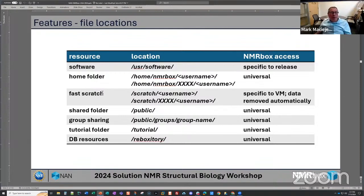Note that every NMRbox has fast scratch. The nice thing about your home folder is you log into any NMRbox server and all the files are the same. The downside about that is you get a little bit of performance hit. So if you're doing processing of data and you're seeing it act slow because you can't read and write files quick enough, you can do things on the scratch disk, which would be very fast. But note that it is truly scratch. So you need to copy your data back to your home folder when you're done.